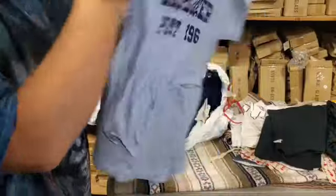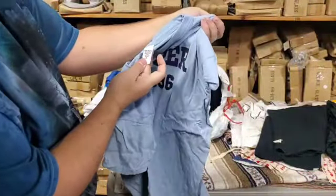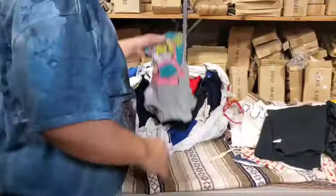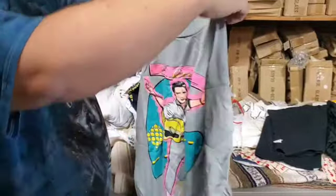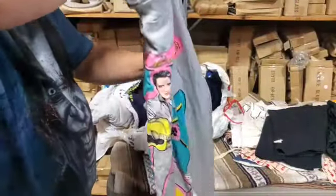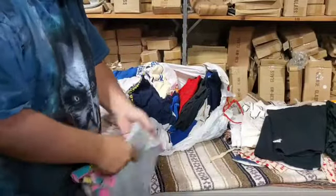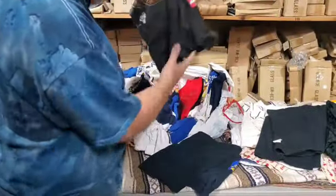So this is Explorer Post 196. The girl's name was Lori. And it is on an Ampro Manufacturing Company label. Oh, cool. Strange Stars label. Cool Elvis Presley in bright colors. Nice giant full-size logo. Single stitched. It's a nice looking t-shirt. Should be okay. Guess I'm going to learn the t-shirt business from this collection.